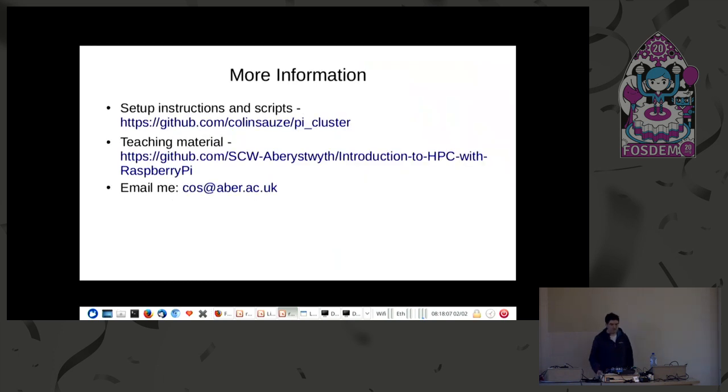So finally, if you're interested in building your own cluster, I have put up on my GitHub all of the scripts that I have used to create this. These are still under development somewhat. I've basically done one full iteration through them. Copying the code to the network booting is not fully tested, but you should at least be able to get an SD card deployed for the head node and for a compute node.